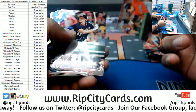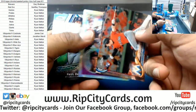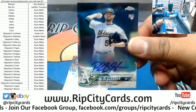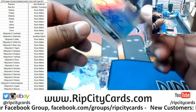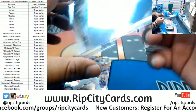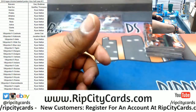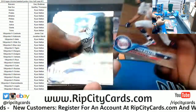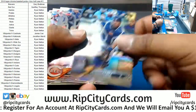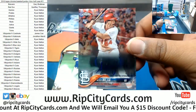A Cooper Marlins rookie, Stevenson Nationals rookie, Cisco Orioles rookie, Greg Allen Indians rookie, Goldschmidt D-backs insert, DeJong Cardinals insert. A's doing work, Paul Blackburn of the A's, the rookie refractor autograph. Calhoun, Rangers rookie. Perez, Royals refractor. A prism bottle for the Reds. Alex Mejia, rookie autograph for the Cardinals.